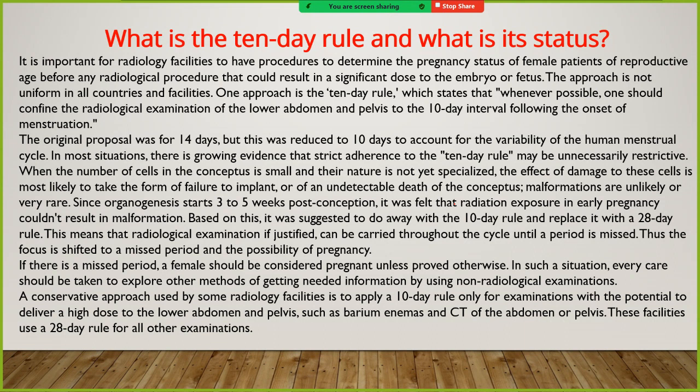have to stick with the 10-day rule. You have to count 10 days from the onset of menstruation. So at that time, you can do any procedure, including the pelvis region as well.